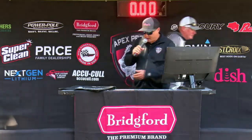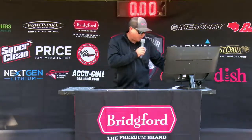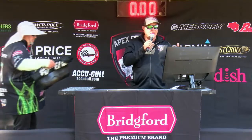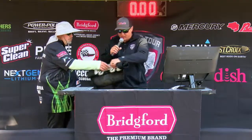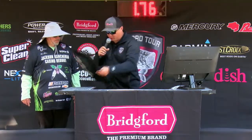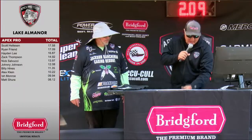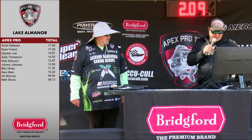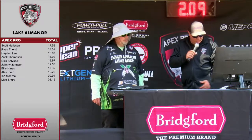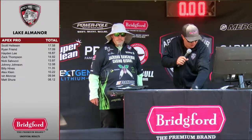One of the cool things about Apex Tour is watching the skill and knowledge of these anglers. They might have a bad day one, but since half of the field for day 3 comes from the keeper count, it's amazing to see how quickly they adapt and move up the ranks in the scoring with the keeper count. So we'll see what happens tomorrow. We got from Valley Springs, California, Stan Lefevre.